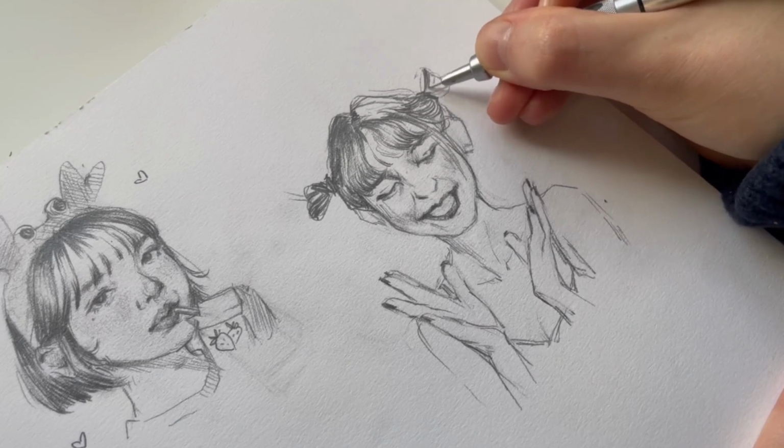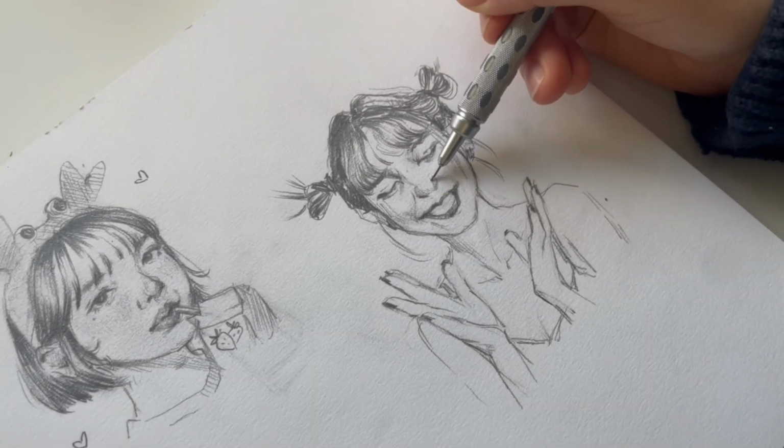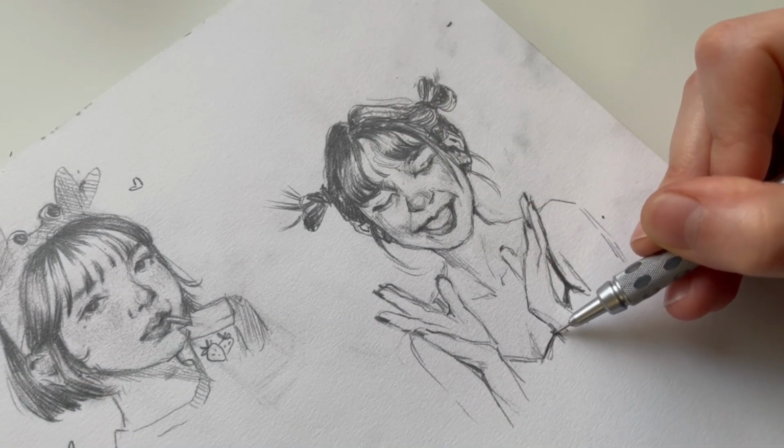And the hair turned out perfect. Very sketchy, but still somewhat realistic. The hands are passable, and I definitely need to practice those, but it's okay. We don't have to look at it too long.